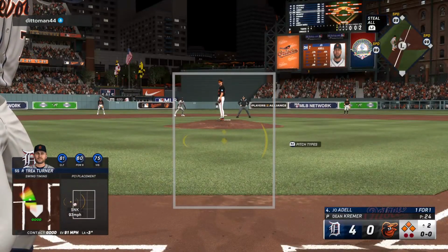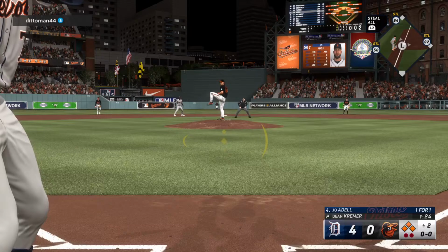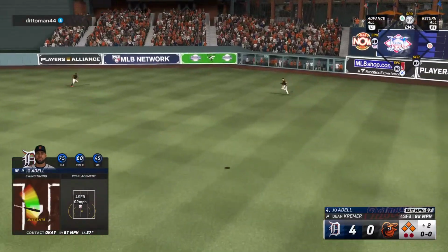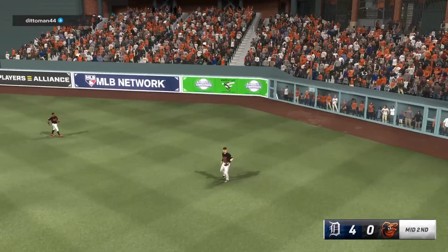Here's Jo Adell. Singled and scored his first time. Long run into the gap. And that is that.